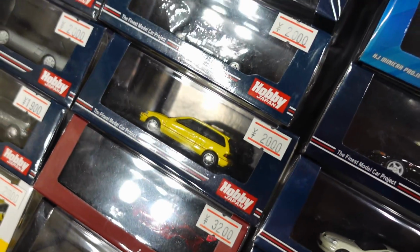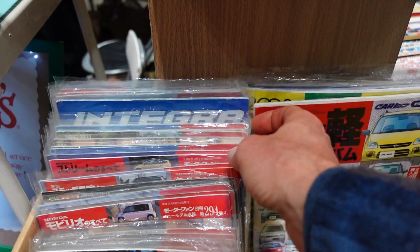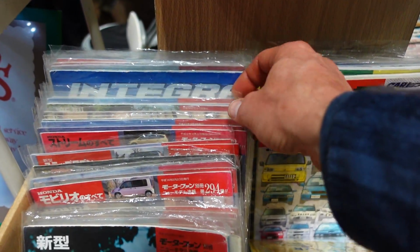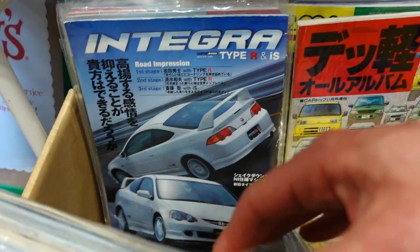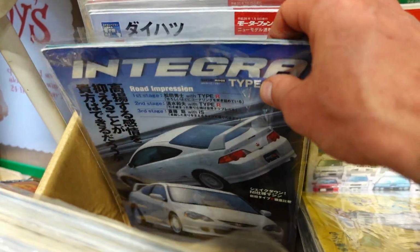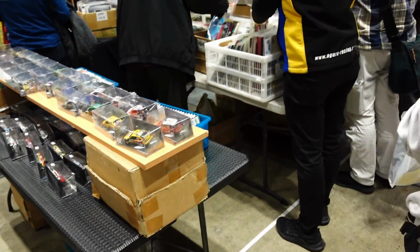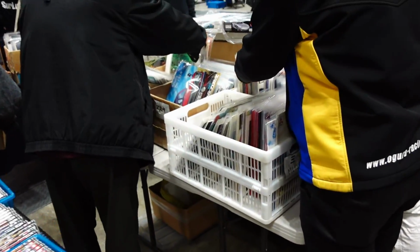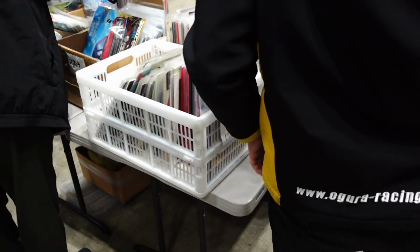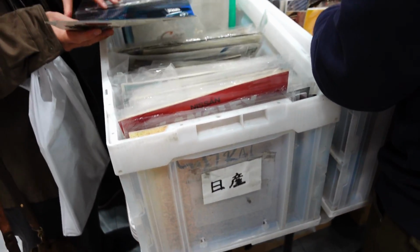EF9, little collector car, 2,000 yen. This is a little more up my speed. I just saw this peeking out. What generation Integra is this? DC5 Integra magazine. Ooh. But in the same booth, what's collecting the crowd is all these dealer catalogs. Rows and rows of dealer catalogs. Mitsubishi, Honda's over there, Nissan, Honda.